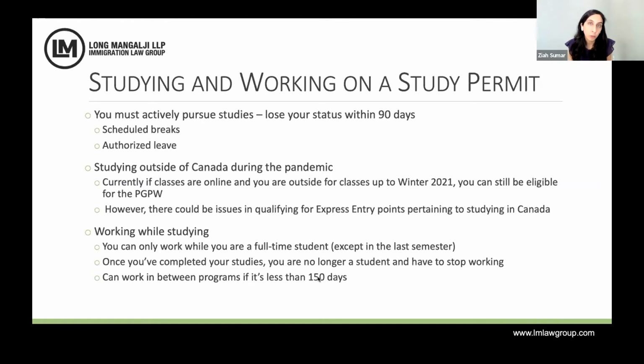When we talk about working using your study permit, there are certain limitations. For off-campus work, you can work up to 20 hours a week during the school year and full-time during any regularly scheduled break.